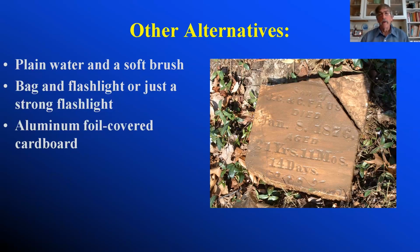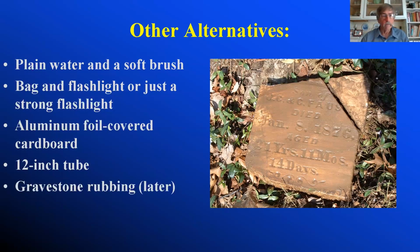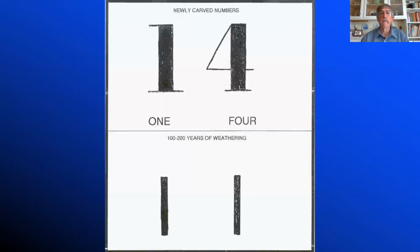There are also some alternatives other than a glass mirror. You can use aluminum foil covered cardboard. The only problem is it doesn't catch a perfect plane of light to direct across a stone. You can also use mylar attached to a board, which isn't going to break and catches the light better than aluminum foil. You can use a 12-inch tube and just look at one letter at a time through that, and it helps to focus your eye on the lettering. And then later I'll talk about gravestone rubbing and aluminum foil casts.